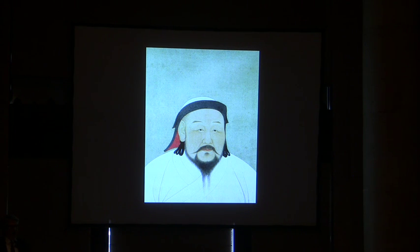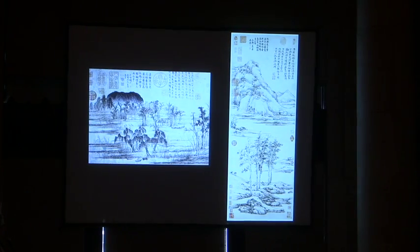And they established their capital in Beijing. The Forbidden City is also today on top of the foundation of Kublai Khan's palace. And they rule all the way until 1368. So the Mongols run China for a bit more than a century as well.